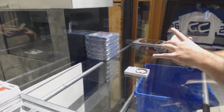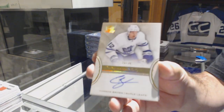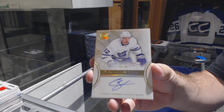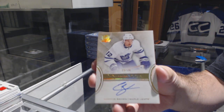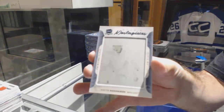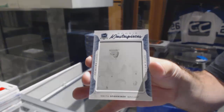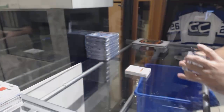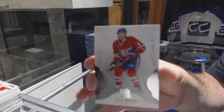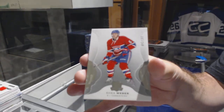For the Maple Leafs, number to 36, gold rookie auto, Connor Brown. We've got a 101 printing plate for the Maple Leafs, Nikita Soshnikov. And for the Habs, we've got a base of Shea Weber. There she goes.